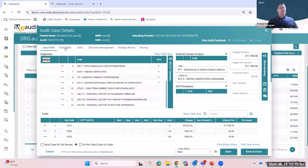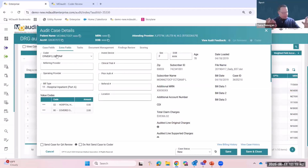But if I go to the extra fields, I can see who coded it. At the end of the day, MDaudit has the ability to match up the claims with who coded them. Again, whether that's a human coder or an autonomous engine, it will be listed there.